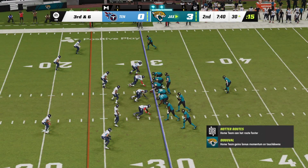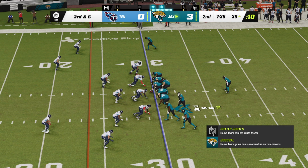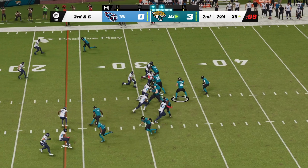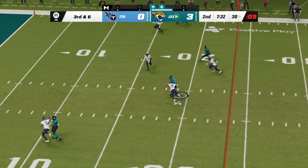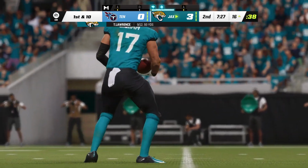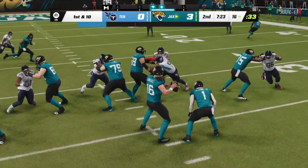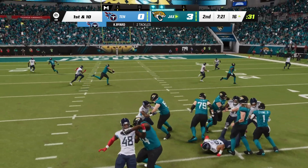The Jaguars on 3rd down. They've been okay, 2 for 3 thus far. This will be 3rd and 6. Looking to throw, Lawrence. And Ingram holds it in. And he's going to have another first down as the tackle's made at the Titans' 16. They'll get 14 yards out of it and a fresh set of downs.